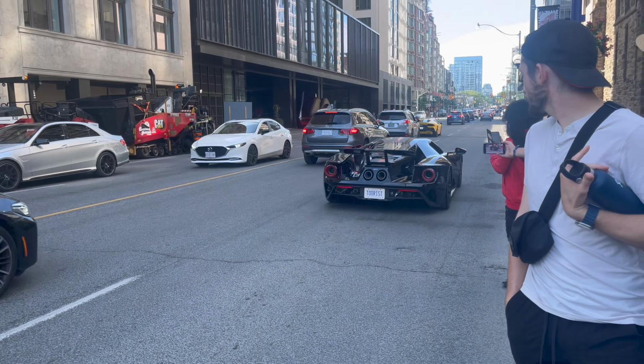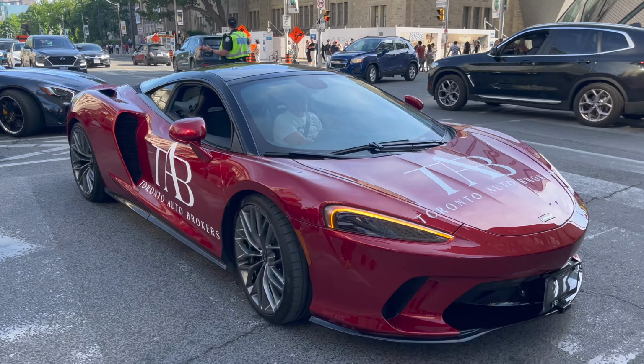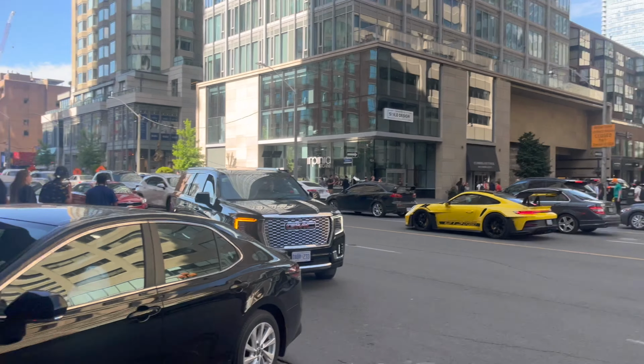V12 Vantage. Messing with Daddy Roy. Perfect spec on the STO. Look at that, guys. It's madness in here, guys. You got a 992 G3S driving by there.